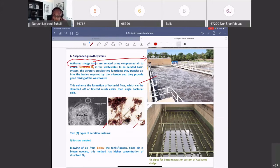So what can be said is that there is a consortium. Consortium means there is a combination of many types of microorganisms in the wastewater. So the source of the wastewater also determines the types of microorganisms.